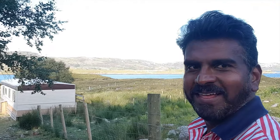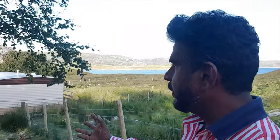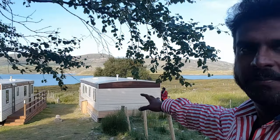So that's end of day two. It's been a bit tiring day, but very, very enjoyable. And for the night, this is where we are staying. We are staying in this lovely caravan overlooking the loch.